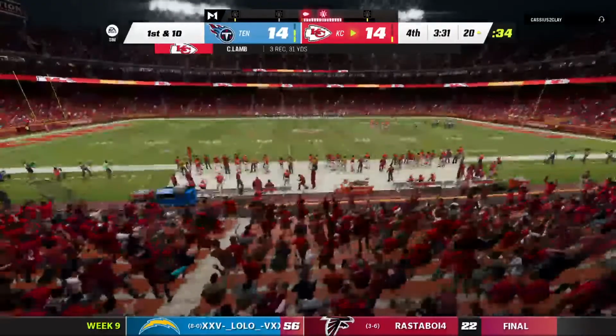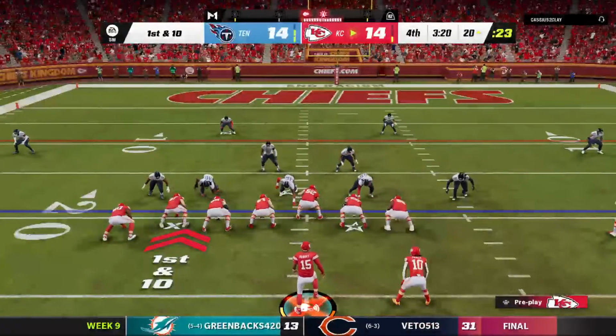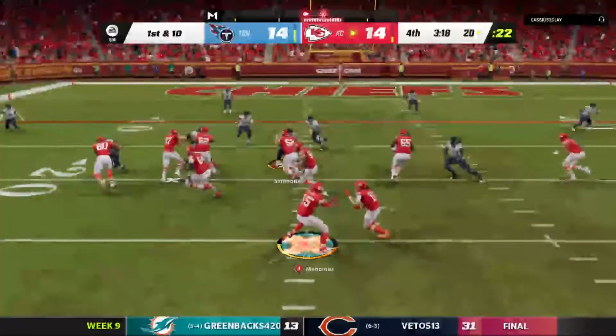And partner, in a tie game in the 4th quarter, you and I both know in the NFL, that's when you lean on your stars. And he came through with a nice catch right there.